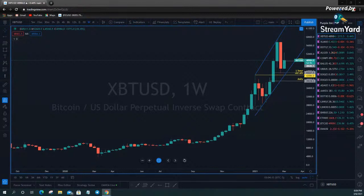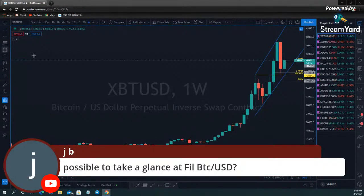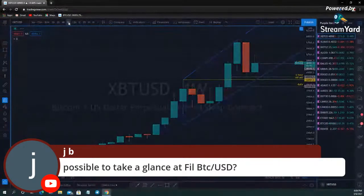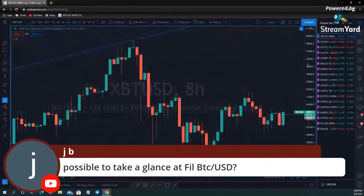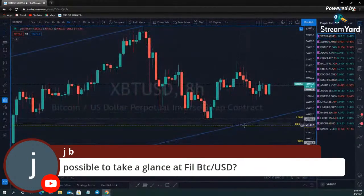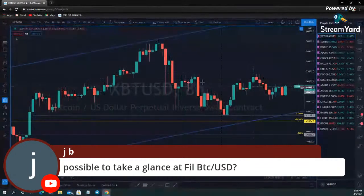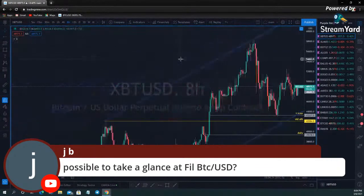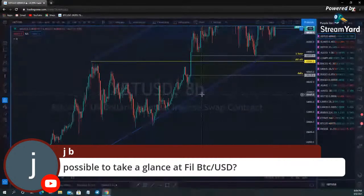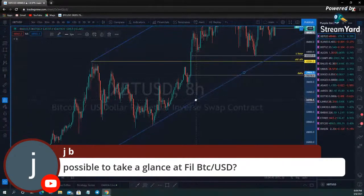Possible to take a glance at Bitcoin USD? Yeah, we're looking at it right now. So the near term, this is what I'm looking for. Like I said, this is just kind of this range. I just threw that trend line down here. The trend line is cloned from this upper trend line that I took from this high and that high. Then I just cloned that line and threw it down here on that low right there.